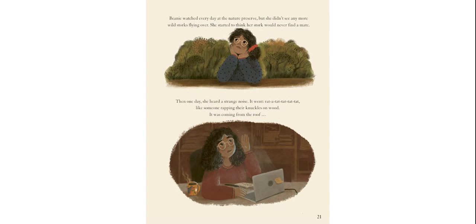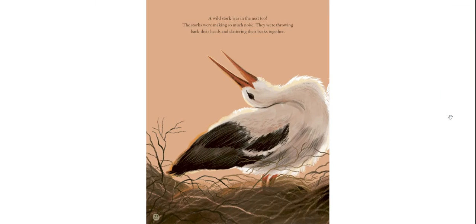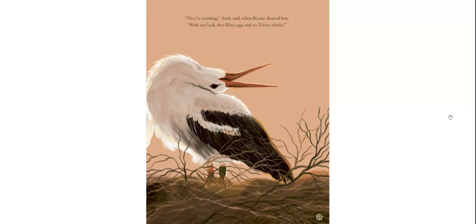Then one day she heard a strange noise. It went rat-a-tat, tat-tat-tat, like someone tapping their knuckles on wood. It was coming from the roof. A wild stork was in the nest too. The storks were making so much noise, they were throwing back their heads and clattering their beaks together.